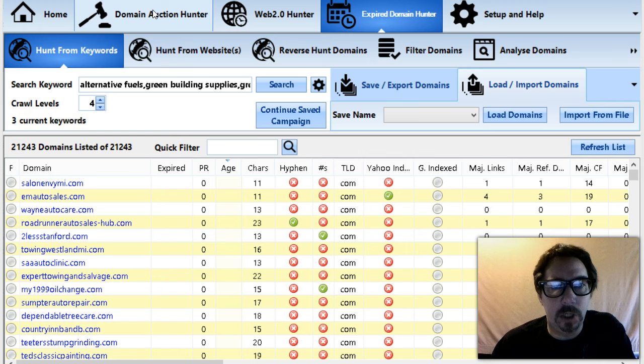You can also do a domain auction. This will also hunt through auctions. Anyways, I like to use the expired domain hunter, and I usually hunt from keywords. You can also hunt from websites if you have a list of websites you want it to crawl, or you can reverse hunt. I haven't used this, so it reverse hunts, whatever that is. And then you can filter domains, which I always do, and you can also analyze your domains.